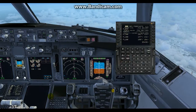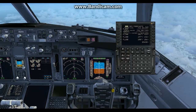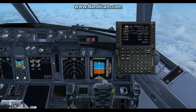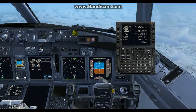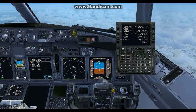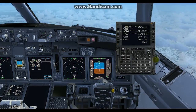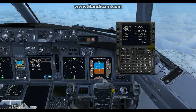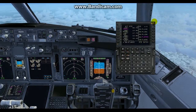I'm gonna check the temperature at Copenhagen. Just gonna double check, so we can get the correct ISA deviation. And we have the local QNH of 0990. Like so, and we have 5 degrees, so it will be -10 and QNH 990. Like so, execute. So now we are fully ready for the descent.